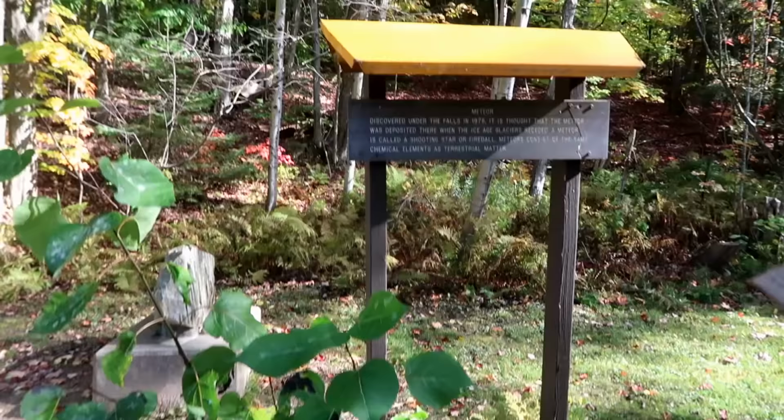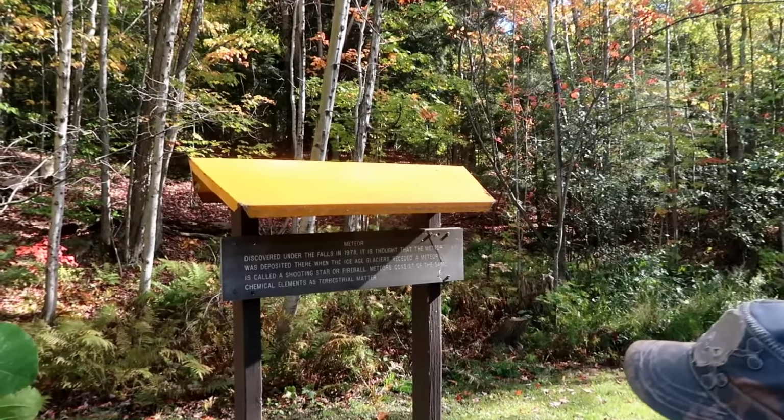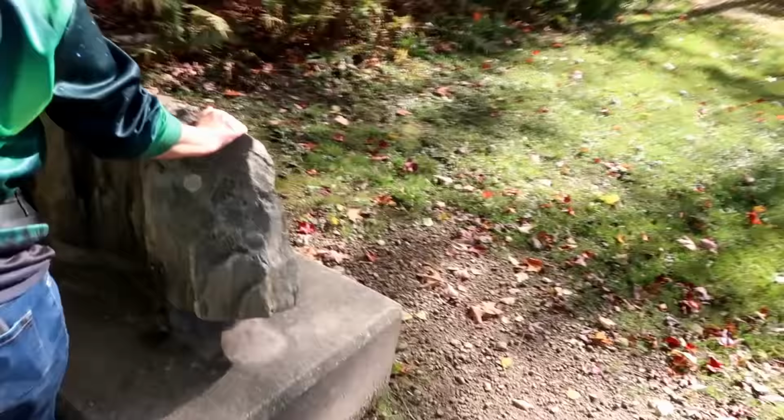Okay, so we made it to the meteorite. It says it's a meteor. Says it was discovered under the falls in 1978, and they think that it was actually a glacier that deposited it there. So, like, it didn't fall here. Right, it was just shifted here. This is what they say this is. That's huge, if that's really what that is.